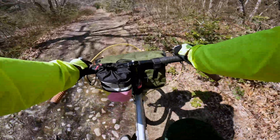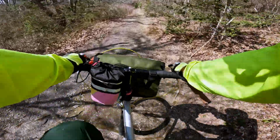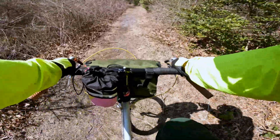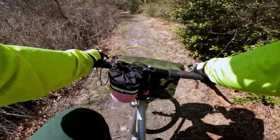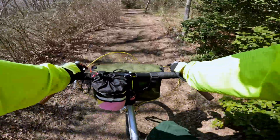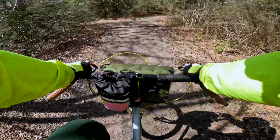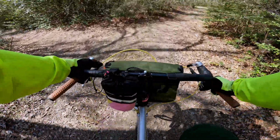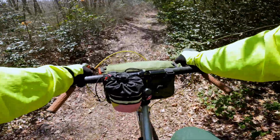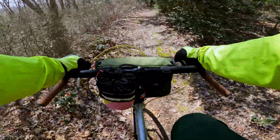This is getting into the area where the bogs are. You can see the ditch over here on the left side of where I'm riding. If you travel on Cotuit Road, you can actually see a bog that's active not really too far away from this area. And I don't know why this particular bog wasn't utilized anymore and was ceded over to conservation land.